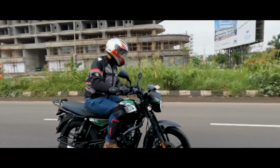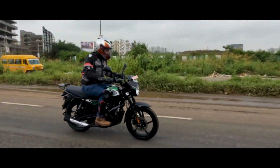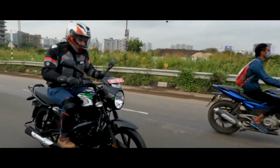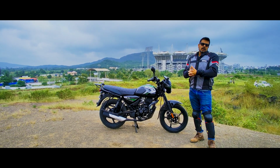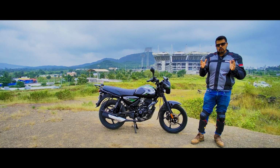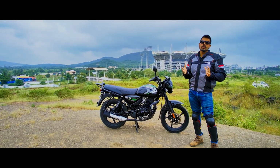Now, as I mentioned, the engine is very tractable, so that is not a problem. It feels nice and doesn't hesitate much when you rev it. In fact, reaching its top speed is also not a problem, which is a good thing for a small puny 125cc engine. Reaching 108 kilometers per hour speedo indicated speed is a good thing, and it doesn't take much time, so the acceleration and the power and everything is good.